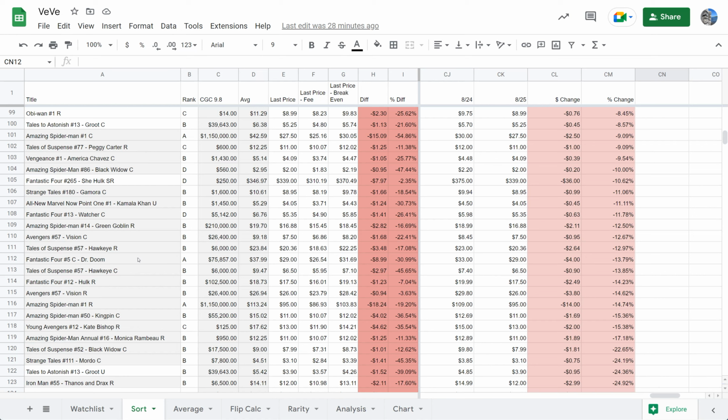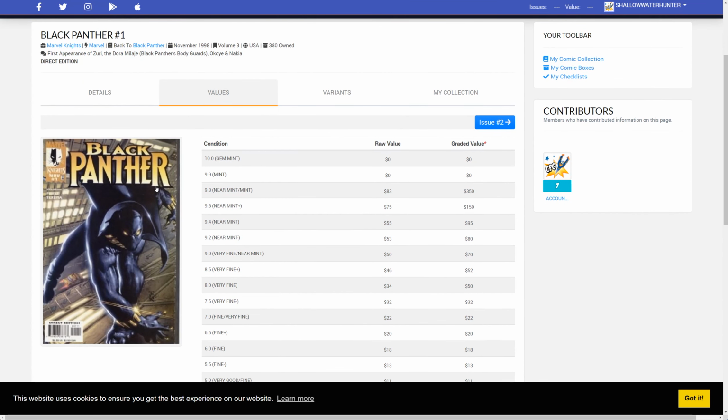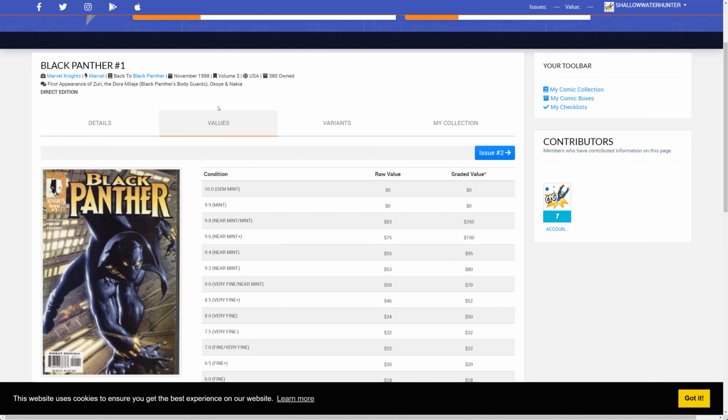So today I'm going to focus on a couple things. One, it's the Black Panther 1 comic. So let's look at it in the real world. So this is actually not the first Black Panther comic. This is a modern age one that came out in 1998.